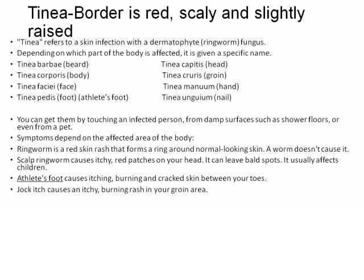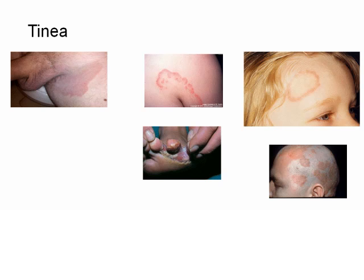Athlete's foot causes itching, burning, and cracked skin between the toes. Scalp ringworm causes itchy red patches on the head and it can even leave bald spots. It usually affects children. You see that more. Jock itch causes an itchy burning rash in the groin. Rodeo kids and wrestlers, yes, that's true, are affected by it.